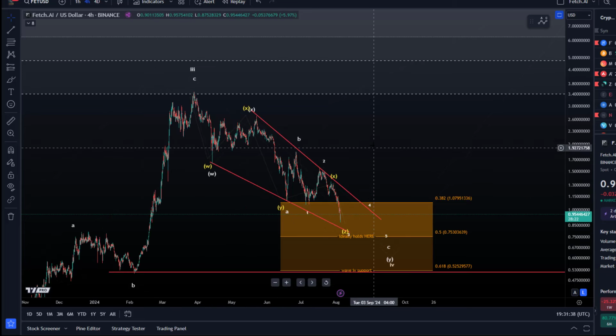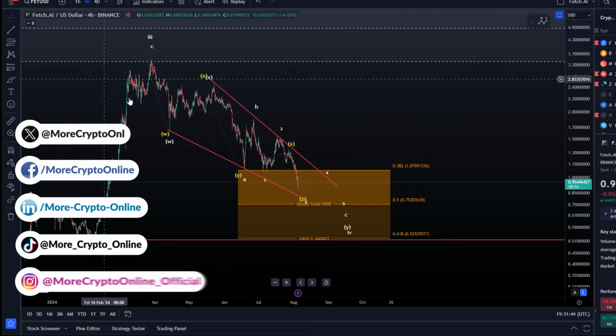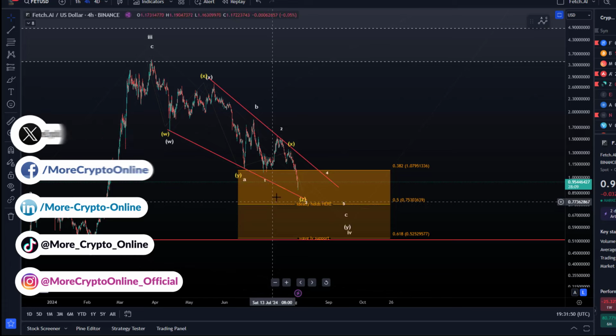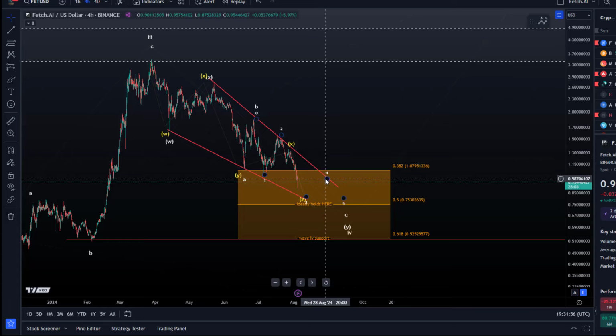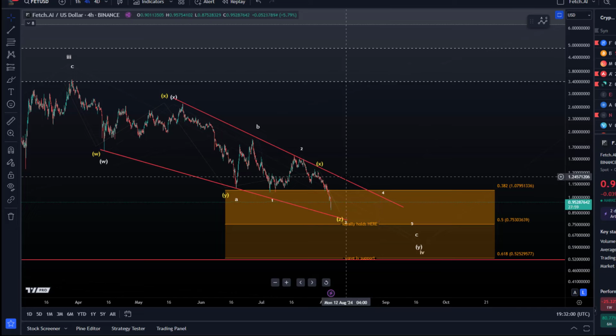I mean, it could be finished at any point, but the problem is with these corrective patterns, especially the WXYXZ, which is a very complex corrective pattern, they tend to morph, they tend to change, and we don't really have a confirmed low in place until we see a 5-wave move up, followed by a 3-wave pullback. So far, FET hasn't given us that.